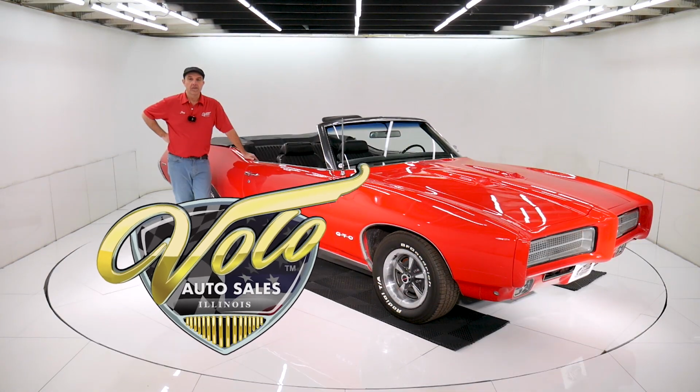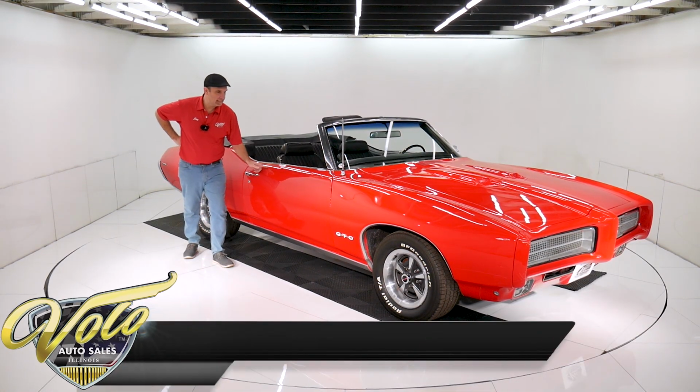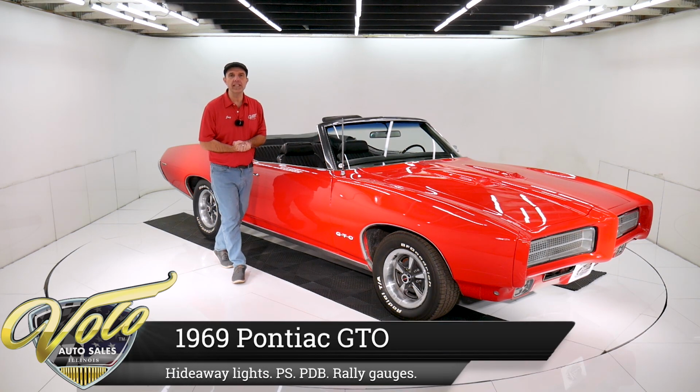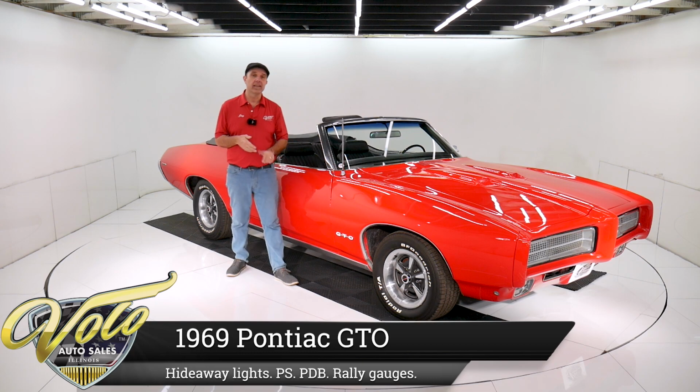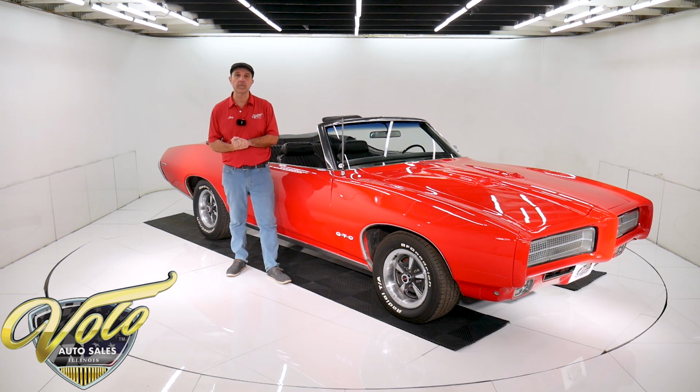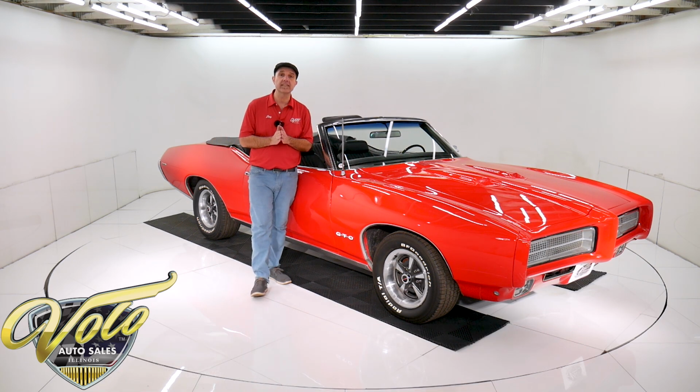Welcome to my sales shop. Come on, let's go for a spin. We got a slick, and I mean slick, red 69 GTO. It has hideaway lights, power steering, power disc brakes, and there's a 4-speed shifter sticking up out of the floor between those bucket seats.